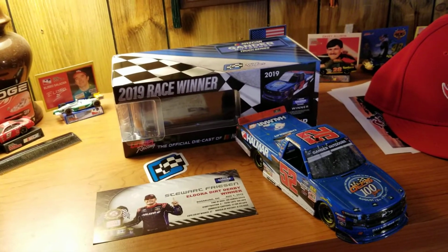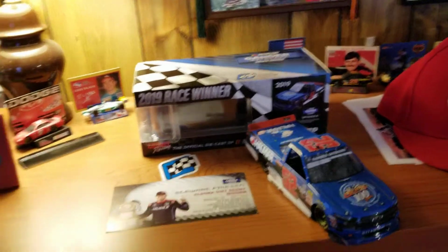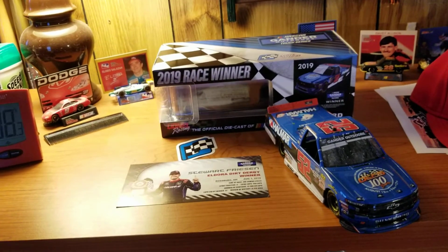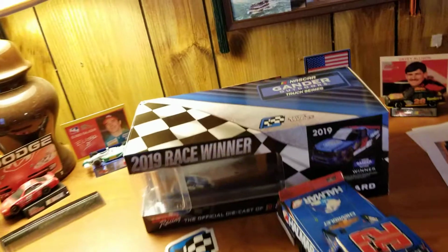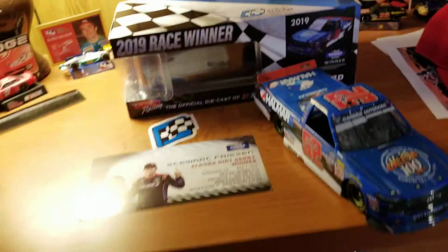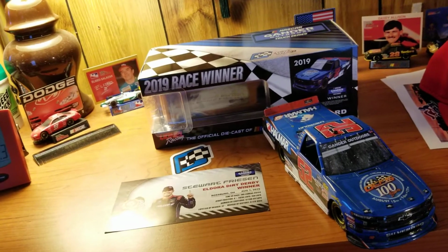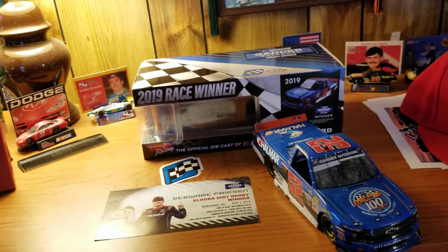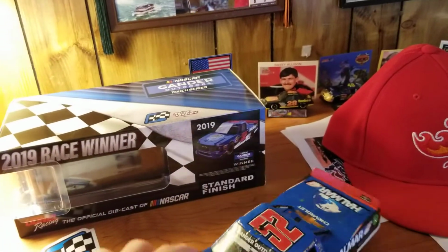Today we have a new release, a 124. I guess you could say this is a promo because even though when it first came on pre-order it was like a normal release and you see the box and everything is a normal box, eventually it was completely bought out by Stewart Friesen's website, and that's the only place you could get it. So I guess it did turn into a promo. But I did order it, and here it is.